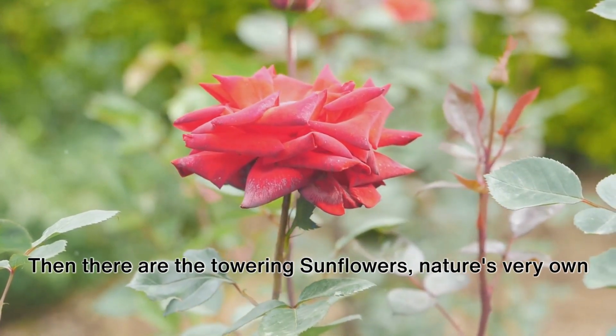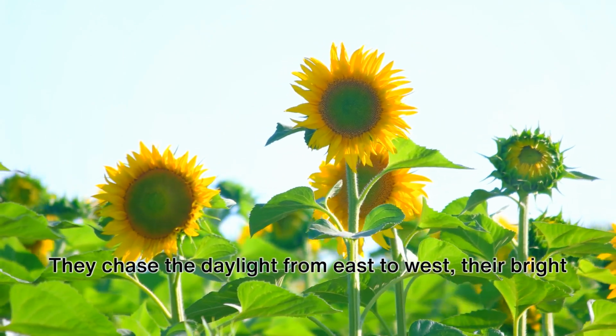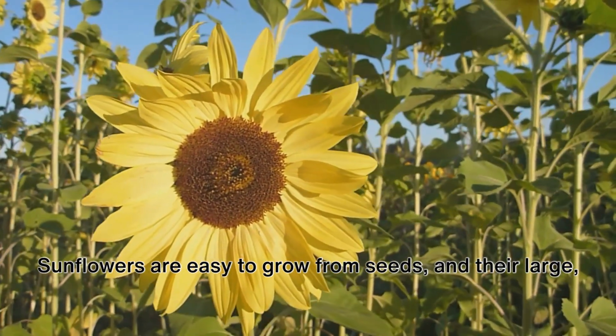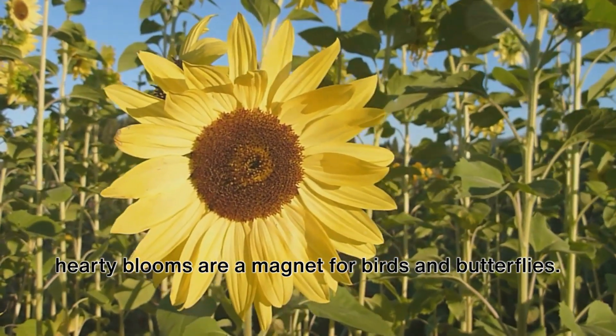Then there are the towering sunflowers, nature's very own sun worshippers. They chase the daylight from east to west, their bright yellow faces a joyful sight. Sunflowers are easy to grow from seeds, and their large, hearty blooms are a magnet for birds and butterflies.